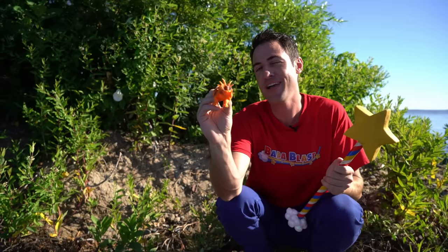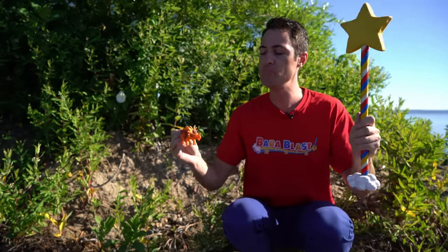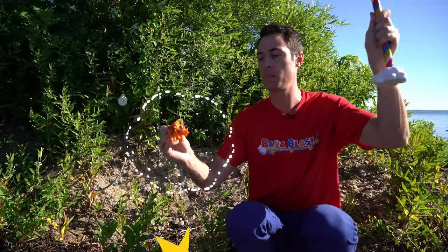And they look a lot like triceratops. In fact, I want to go see a big triceratops. What about you? All right, here we go.